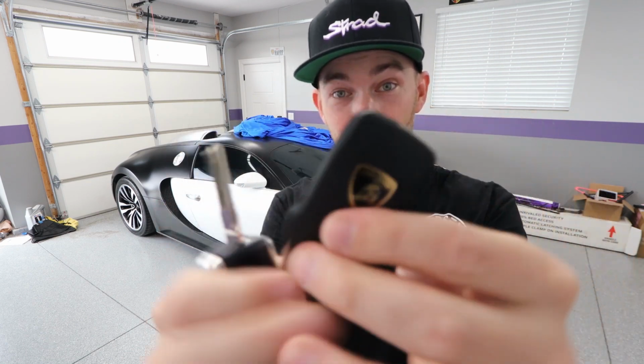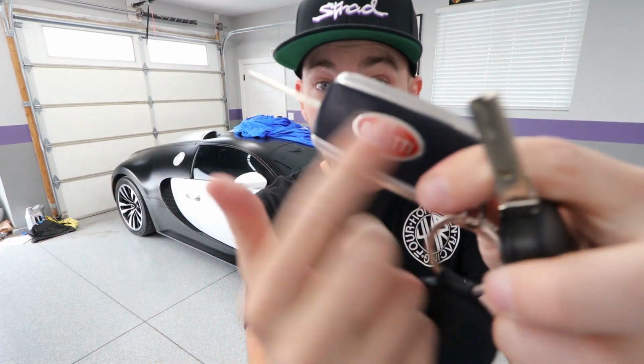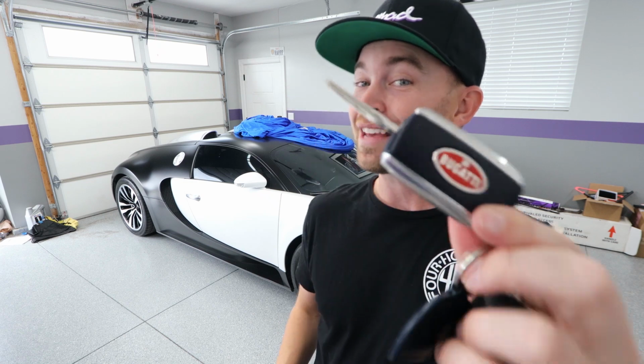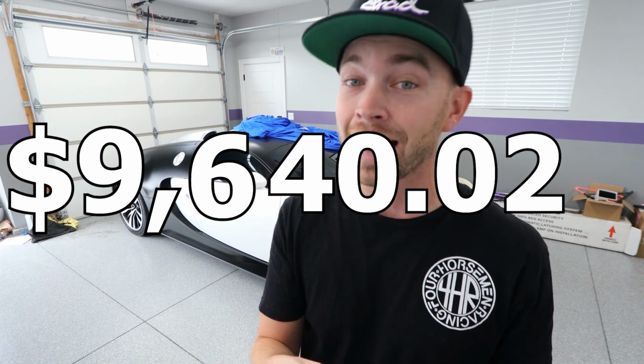Like, this is the key from my Lamborghini Gallardo. It's the same thing. Like, it's exactly the same thing. This has fancy blue leather. It's got the Bugatti logo right there. I get there's a Bugatti tax, but like, well, why is it gonna take 2 months to get a replacement? I could go down to the Volkswagen dealer and get one in 3 days for $200. And that's the real kicker. The cost to replace this key, $9,640.02. That doesn't include tax.